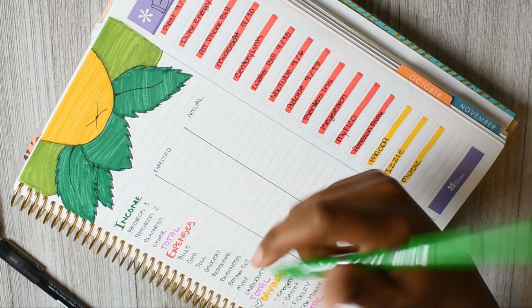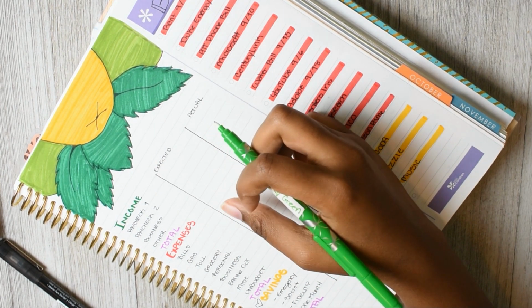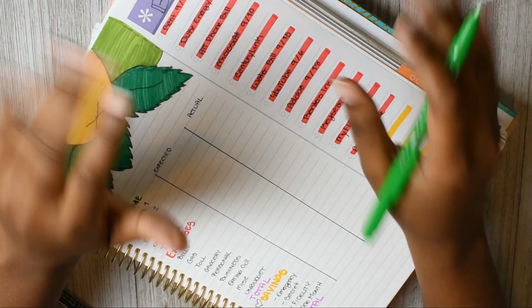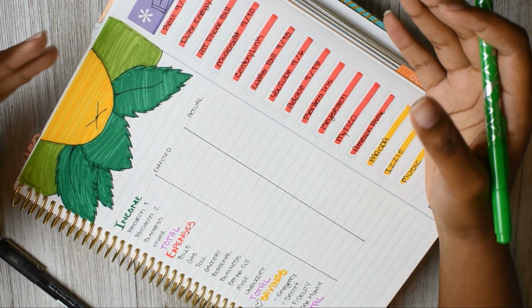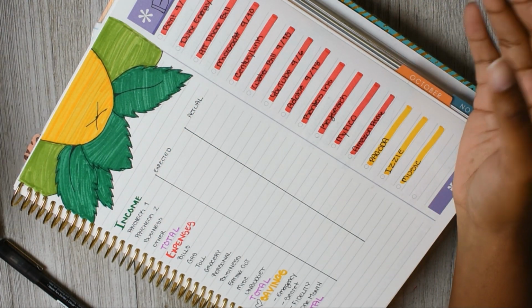For expenses, so for gas. Now, from August, it's kind of hard to see it from August, because I did a lot of stuff in August that I don't normally do.